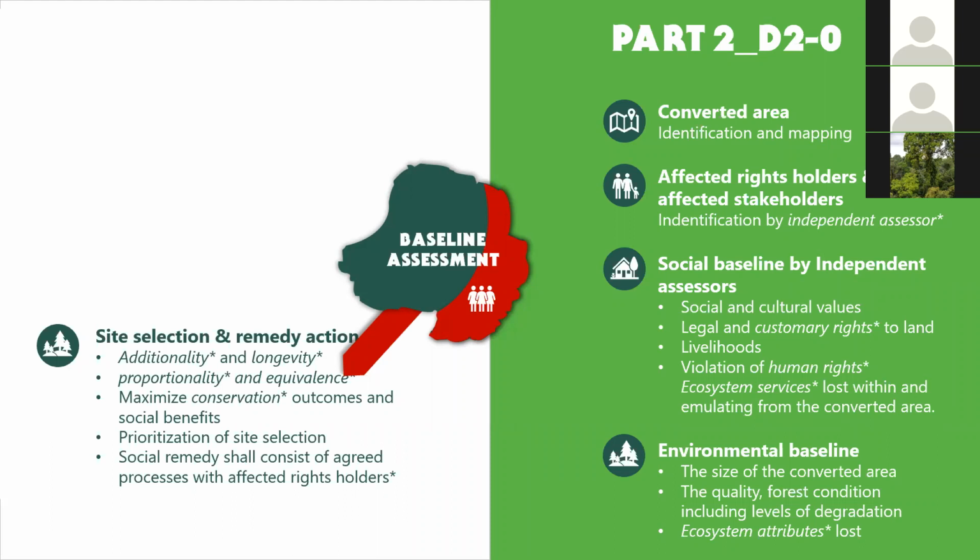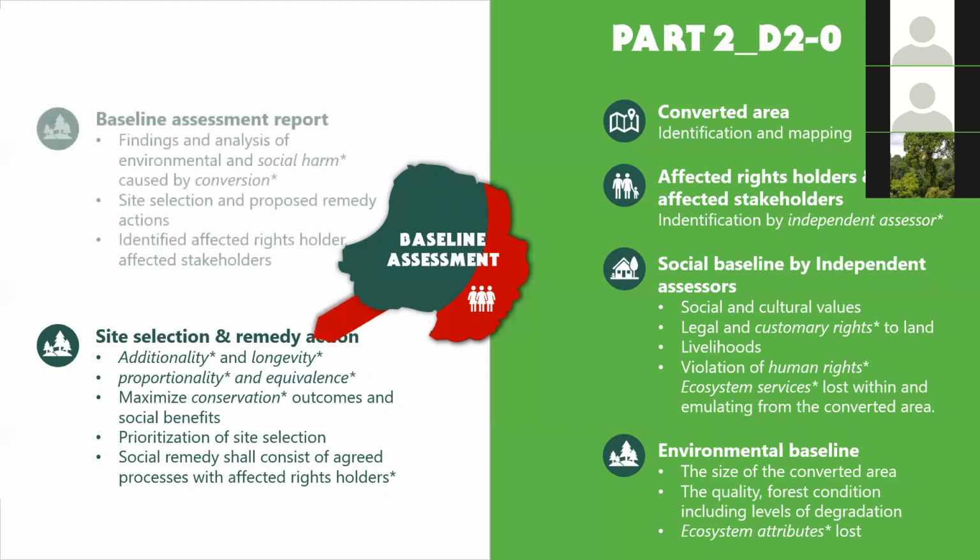And this section of the procedure lays out the remedy principles and requirements, such as how to prioritize site selection and remedy action, and how to determine social remedy activities. And lastly, a baseline assessment report shall be developed to include all findings and analysis from the assessment processes. It shall also include information on the identified affected rights holders, stakeholders, and how they were consulted through the process.